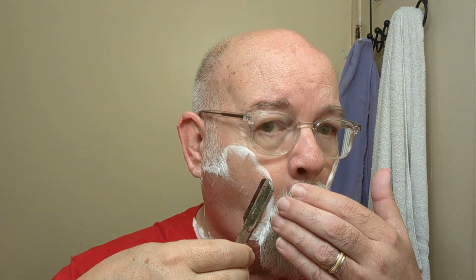Shaving with a shavette does take a little bit of concentration, patience, determination. I have a damp cloth over here to the side. And that's typically what I do to wipe off my shaving cream. That way it helps keep my sink water a little bit cleaner.